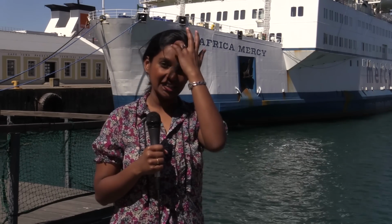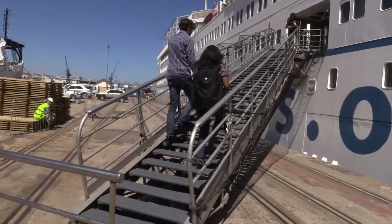Behind me is the Africa Mercy, and believe it or not, there is a fully fledged and functional hospital aboard this ship. Now, the ship behind me goes from country to country, mostly along the African coast, giving medical relief and life-giving operations to people in the country. We're about to go on board to see exactly what the ship's about.